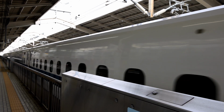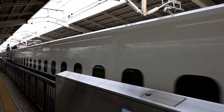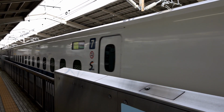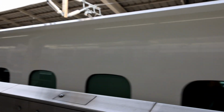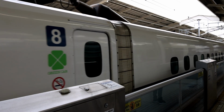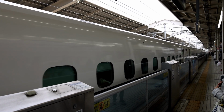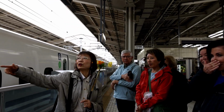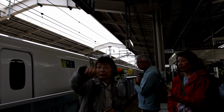4, 5, 6, 7, 8. Okay, actually our seat is at the end of this car. So you have to walk to the end of this car, okay? The first 4 rows.